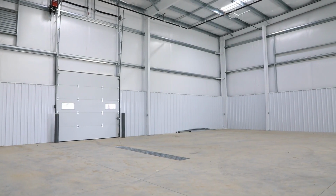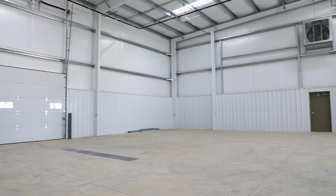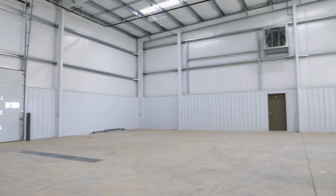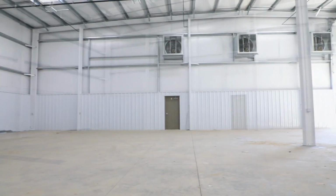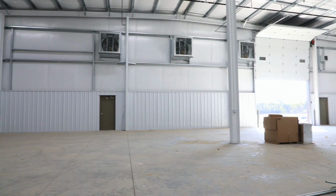As you can see, all of the beams have been painted white. The white beams, along with the white siding of the mezzanine area, really helps to reflect the light, making a nice, bright, organized work area.